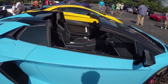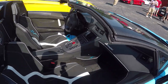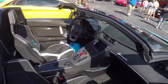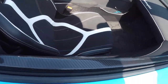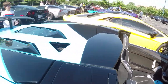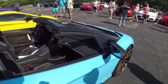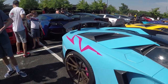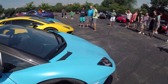It does have a couple pink accents on this color, which kind of matches the blue. Check out all the carbon fiber on this thing. You got a whole lot of carbon fiber here on the interior, on the doors, on the mirrors, everywhere. Yeah, and the SV symbol is pink. And we got a yellow SV right beside it.